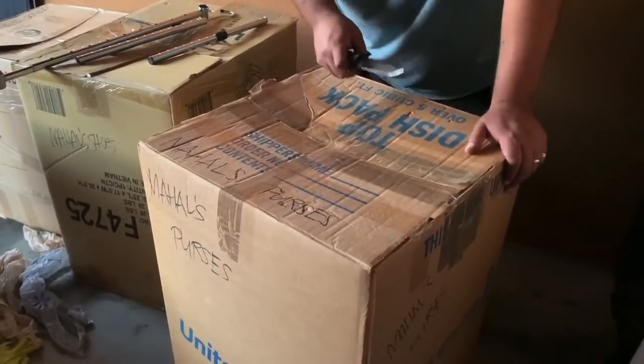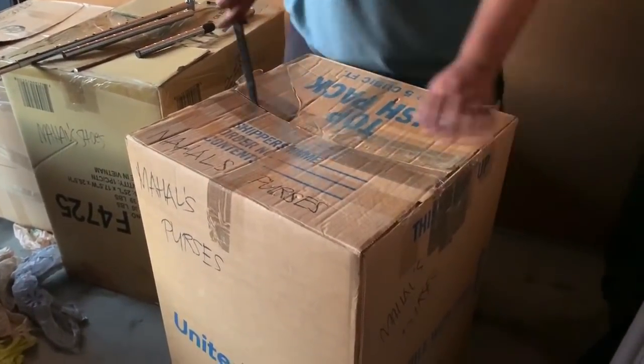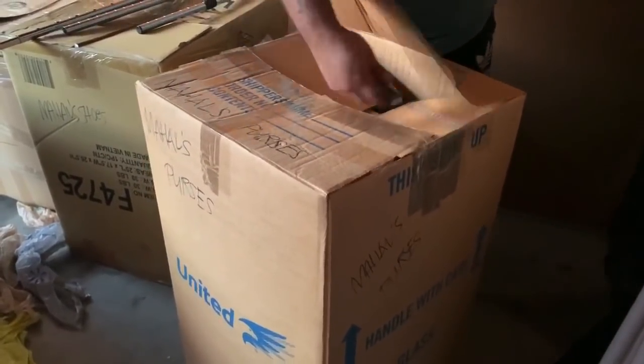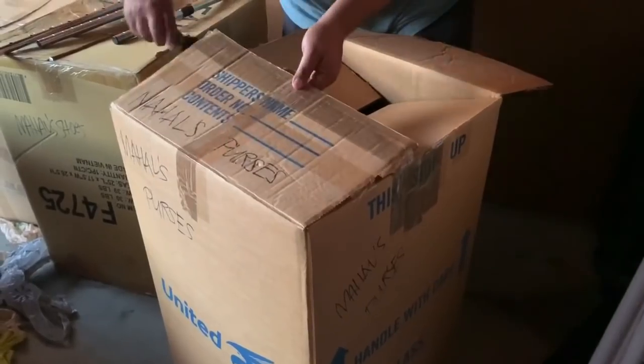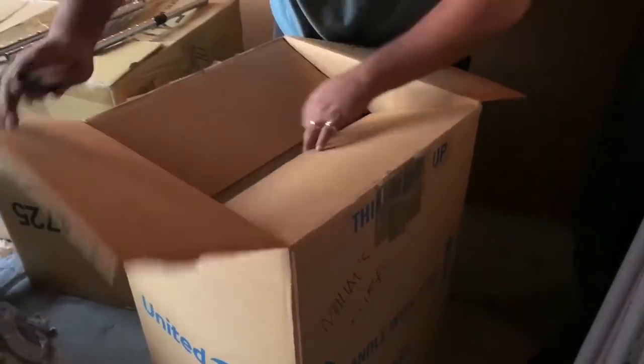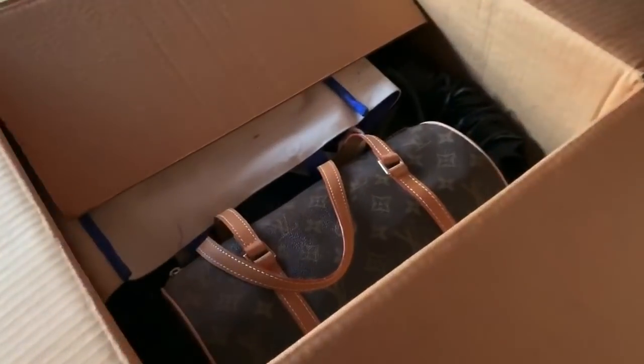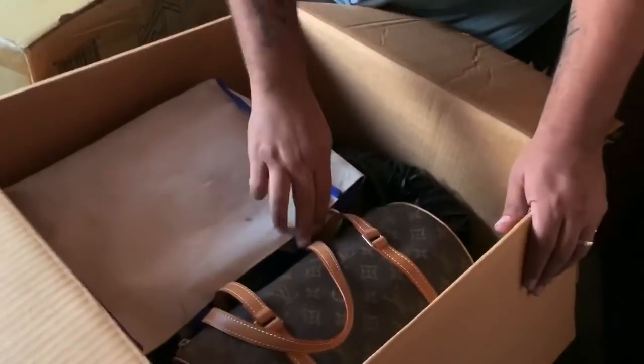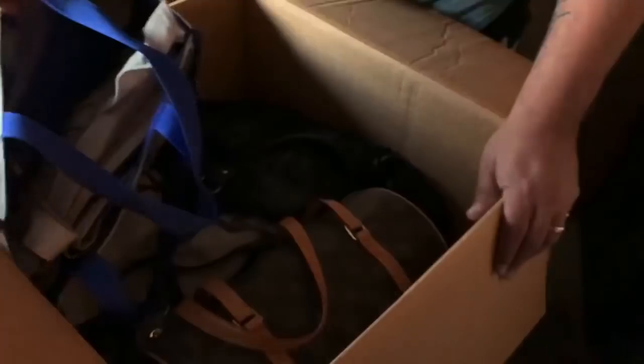Off to the next box. Purses. Judging by all the purses we found in this unit, all the name brand purses, let these be the mother lode. Right when you open it. Okay. How about we just close that up for now? Close it up for now. Why?